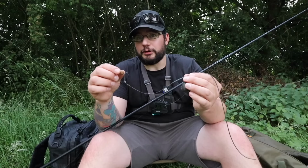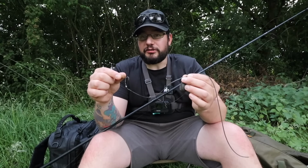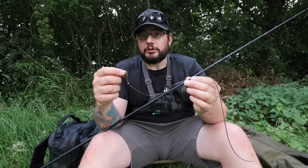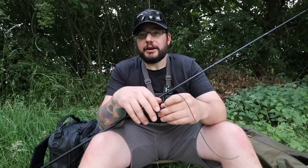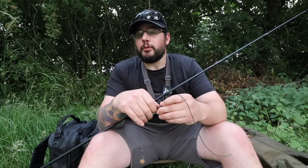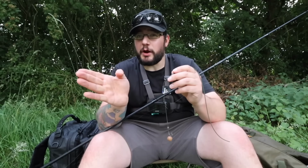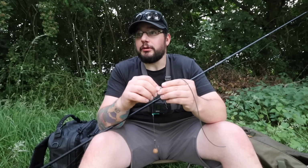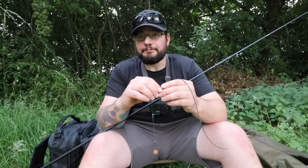To be fair, I've got so much confidence in a Ronnie rig, like a lot of people have. It's a very effective presentation, and I'm using a Match the Hatch 12 miller there, which I'm just going to lower in onto the bait and slacken it off and see if we can get a bite on that. So yeah, that's the next plan of attack. I'm going to give it about 20 minutes in here. If I don't get a bite, I'm going to move on and try the other swim. So let's get it in position and see if it produces the goods. Come on, carp.